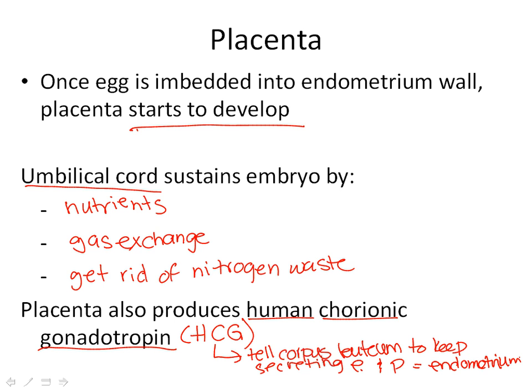Okay, and again, super important to maintain that endometrium because once estrogen and progesterone stop being secreted, menstruation occurs, and we don't want this. We don't want our bodies to abort the fetus, so that's why our placentas produce human chorionic gonadotropin to maintain the corpus luteum, to maintain the secretions of estrogen and progesterone, to maintain the endometrium.